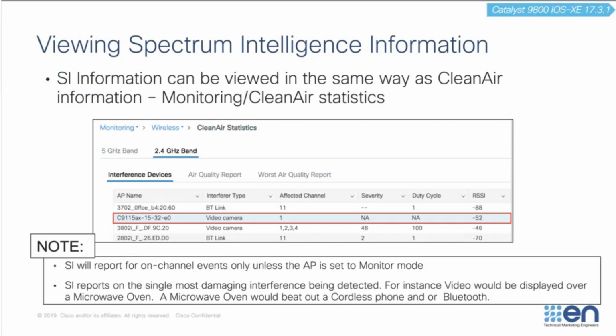One of them is that unless you set this AP to monitor mode, it will only show you interference on channel events. So if you're seeing this interferer, you will only see the affected channel, which is the same channel the AP is doing client serving on. Also, SI cannot differentiate between multiple devices of the same type, and only one alert is displayed regardless of whether there are 1 device or 10 devices.